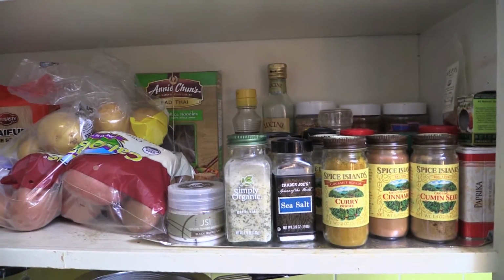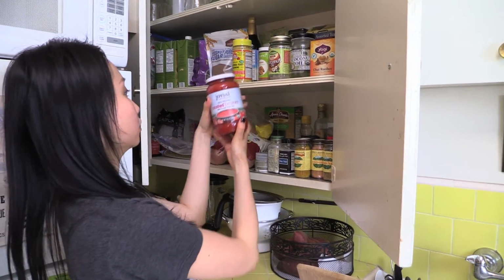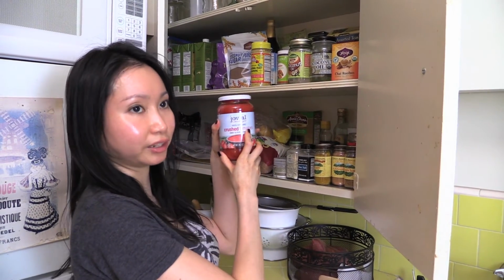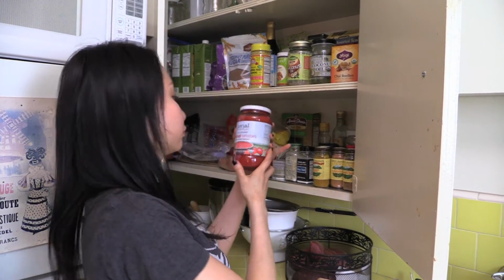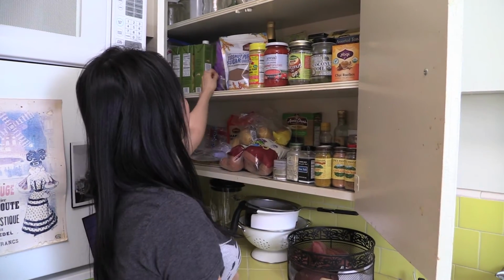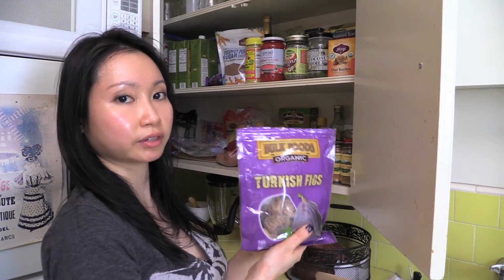This is where I keep a bunch of stuff, like coconut oil, and I love these crushed tomatoes, the Jovial brand, 100% organic. And I love that it comes in a glass jar, so it's BPA free. I mean, I do buy stuff in cans, but I try and avoid it, just because of the whole BPA thing. It's just safer to get stuff in jars. And then, oh my goodness, I love these Turkish figs, dried Turkish figs.